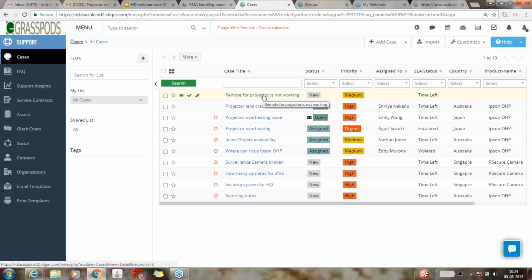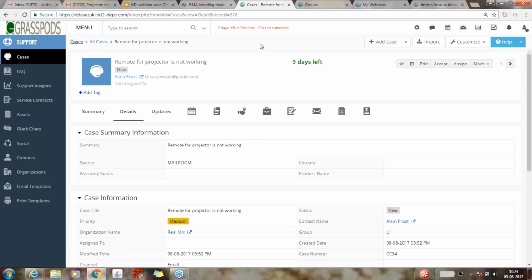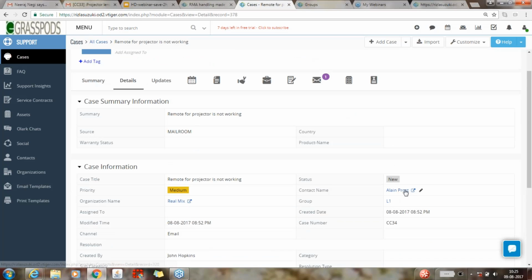So this is coming. By default, when a case is created using email, we mark it as medium priority. And then when we go here, it shows 9 days left because that's the SLA policy I have for the medium priority cases. And we have the alarm trust and the organization captured, but nothing else because we don't know what country and everything else.